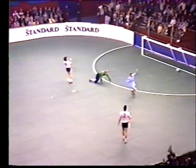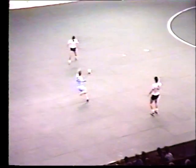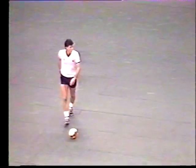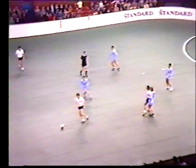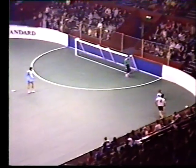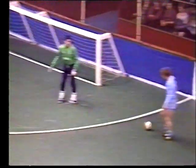Oh, mistake by Houghton, and comfortably chucked away by Mike Hazard. His fourth goal of the tournament. And the mistake sets up the easiest of chances for him. Ironic that it's Houghton who made the mistake too. Now for Gordon Davis. Still Davis. The man who might just change the course of this semi-final with one moment of inspiration. Pushed then by Davis, free kick to Tottenham.